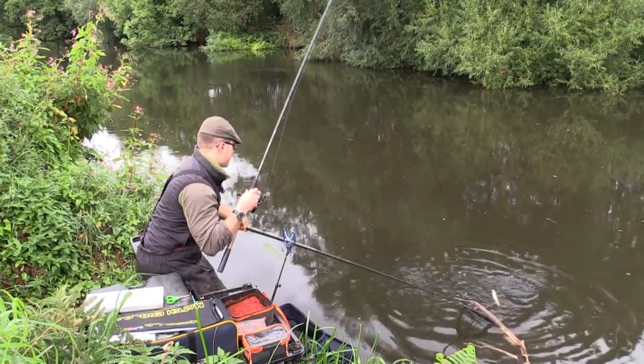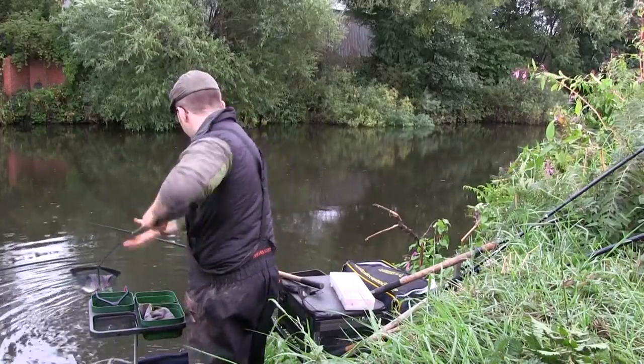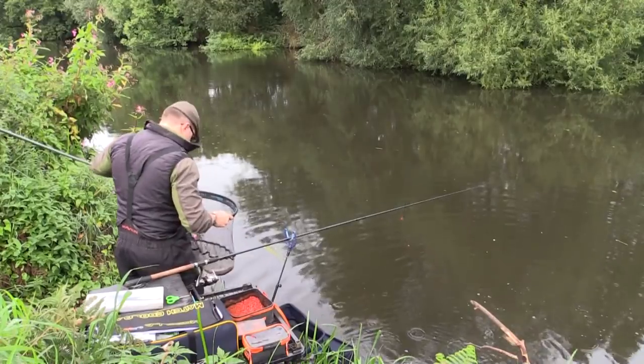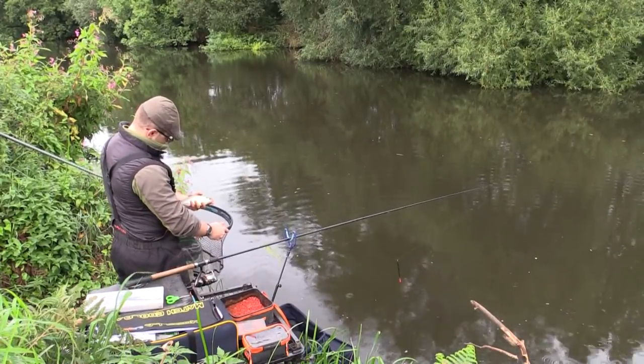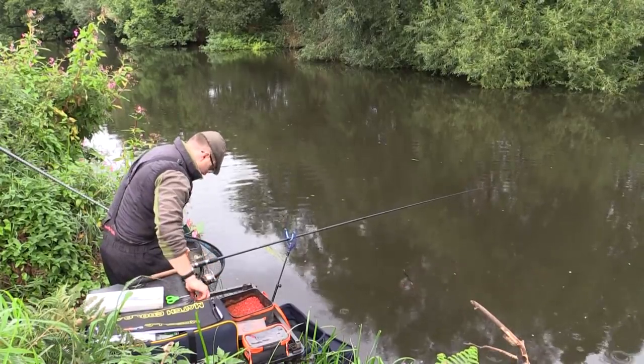That'll be the biggest one of the session, that. Lovely fish to catch on the river. Yeah, that's a proper roach. Lovely quality, probably about, I'd say, 6 to 8 ounces, that one. Easily the biggest one of the day.